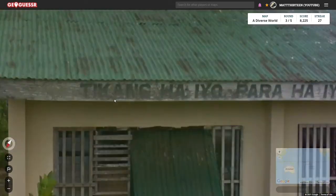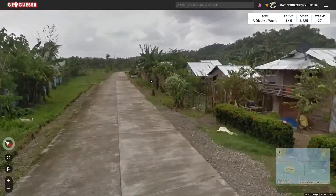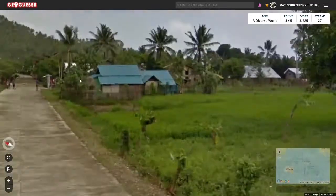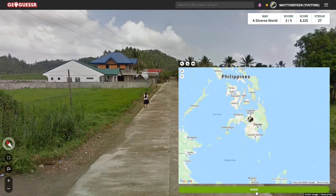Here we have a bit of writing here which looks like Tagalog. I wasn't too sure on it, and a concrete road which points me to the Philippines, so I eventually guess it.